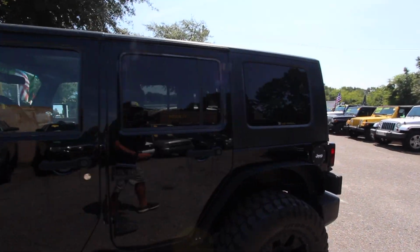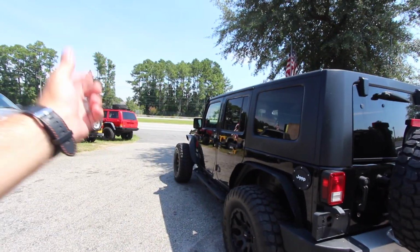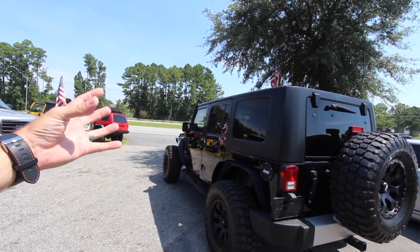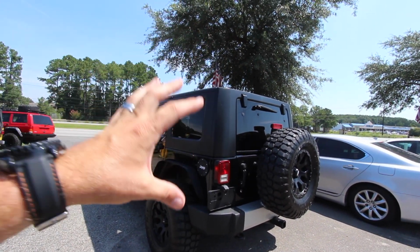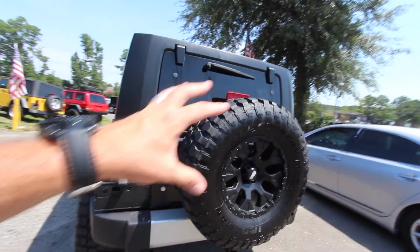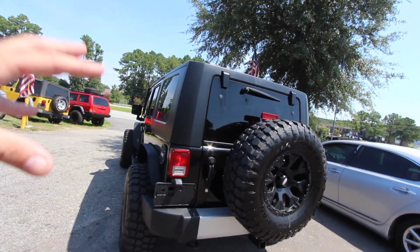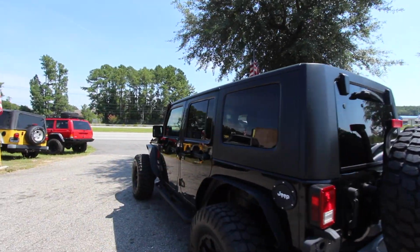Let's see what the back of the Jeep has on it, if it has anything. That's the only thing I've noticed on this particular Jeep. You've got a different front bumper and all this stuff going on in the front, but when you get to the back, it's a little bit more basic. It just has a stock bumper, which is fine, but thank God it's got the extra fifth wheel to match the other wheels on the vehicle. So anyways, that's this Jeep, a 2010. Let's go check out some others while we're here today.